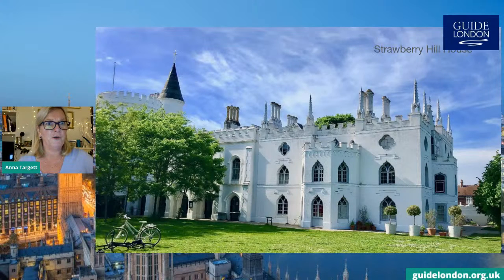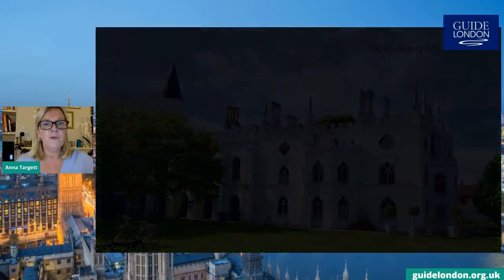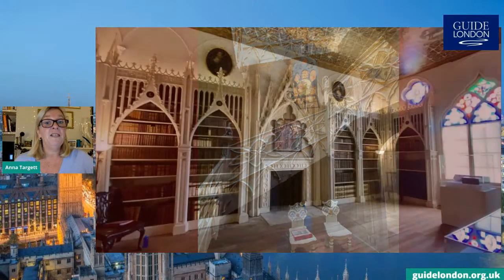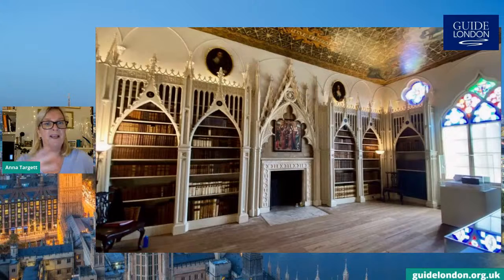And he was really into the Gothic. In fact, he was the first person ever to write a Gothic novel. He wrote a novel called The Castle of Otranto. Now let's take a quick look inside and we will see that he had lots of imagination, because that tracery of the windows of cathedrals is mirrored inside, even up his main staircase. And then if we go into his library, even his books are surrounded by pinnacles and statues, the same way as a cathedral would be.